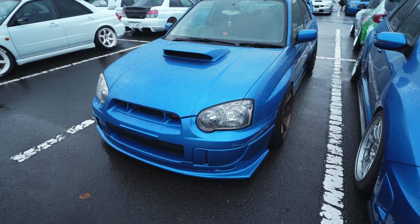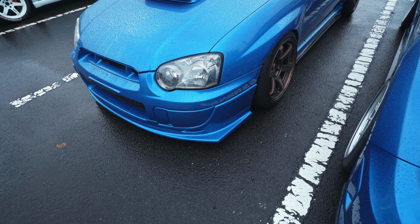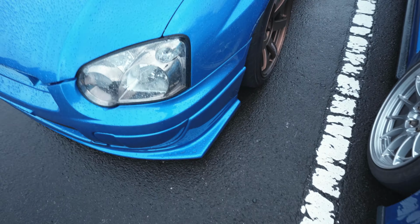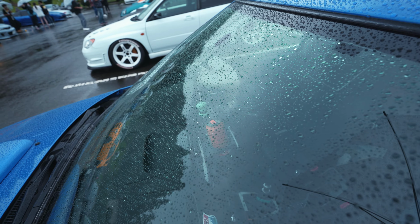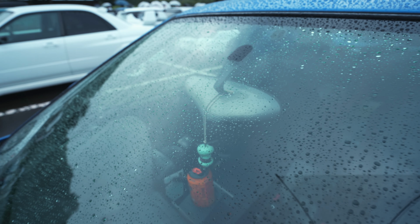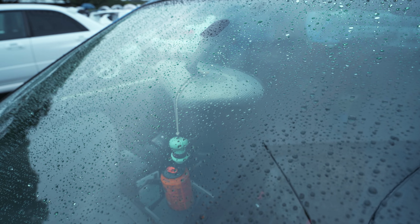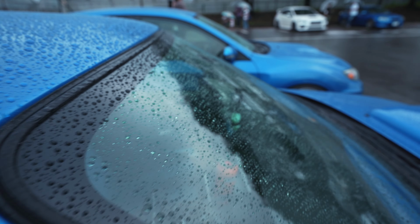There's something really interesting about this Subi. Well, first of all, I really like the front bumper, the lip, the half lip, whatever it's called, half spoiler. But yeah, look at the mirror. I don't know where the mirror's from, but he actually took the stock one off and replaced it with this. It's real carbon fiber and silver. I wonder where he got it from.